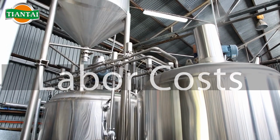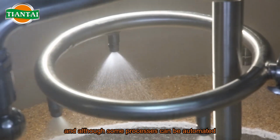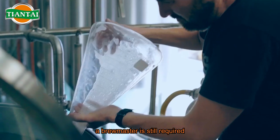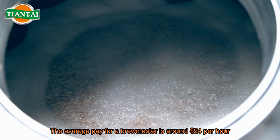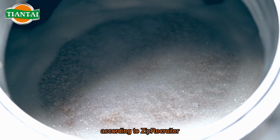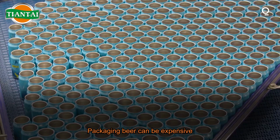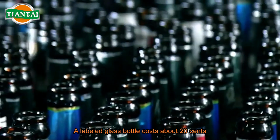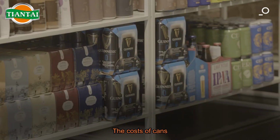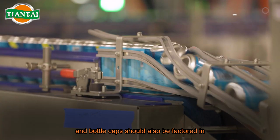Labor costs. Brewing is not entirely automated, and although some processes can be automated, a brewmaster is still required. The average pay for a brewmaster is around $24 per hour, according to ZipRecruiter. Packaging costs. Packaging beer can be expensive. A labeled glass bottle costs about 20 cents. The costs of cans, cardboard beer cases, and bottle caps should also be factored in.